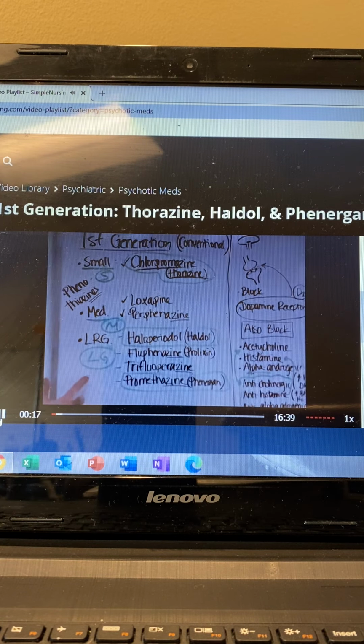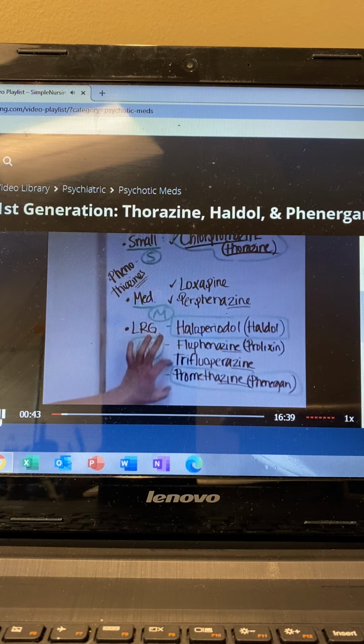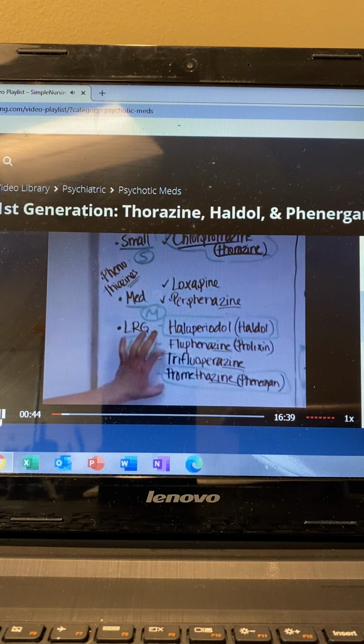Medium ones are loxapine and also Phenergan. Now, guys, I only really circled the most popular ones that we use. Honestly, you're going to see a lot of Haldol and a lot of Phenergan, especially when people go code cray-cray and they're wild and crazy.